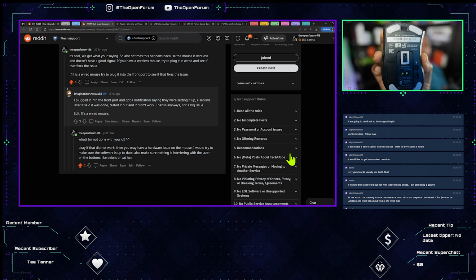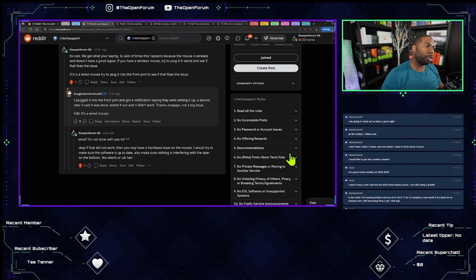Y'all see that? Yeah, you can. Okay, yeah, just right down there, just make sure there's no debris on the laser that can interfere, and that can usually get in the way as well. So you want to make sure there's no debris on the bottom of your mouse.